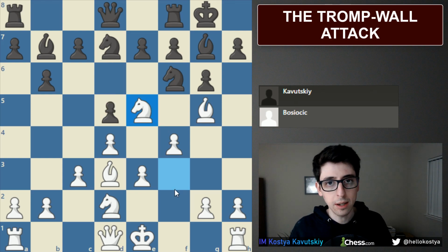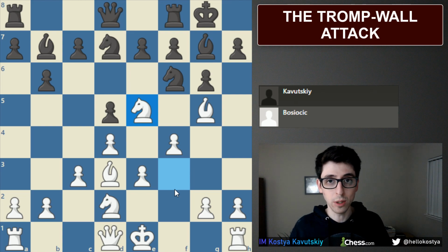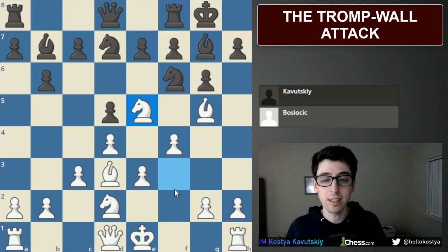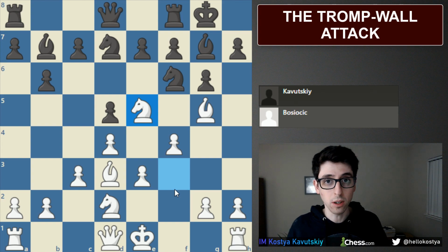So while I'm definitely not a huge expert in this line, I've only been studying it for a couple of weeks, and I'm sure there's a ton of nuances that I'm not aware of yet. It was pretty successful for me in the recent Speed Chess Championship, and I do actually think that the line is good not just for blitz, but also in regular tournament chess.